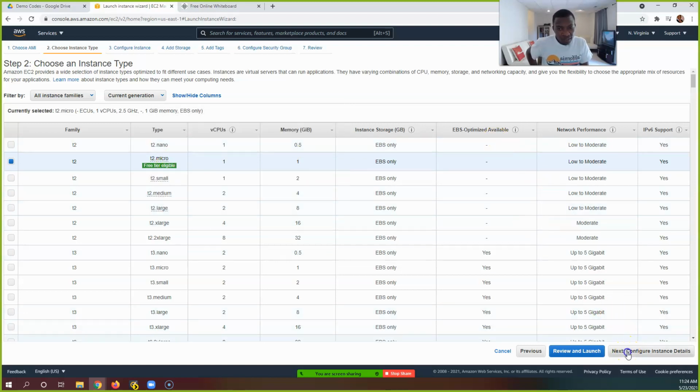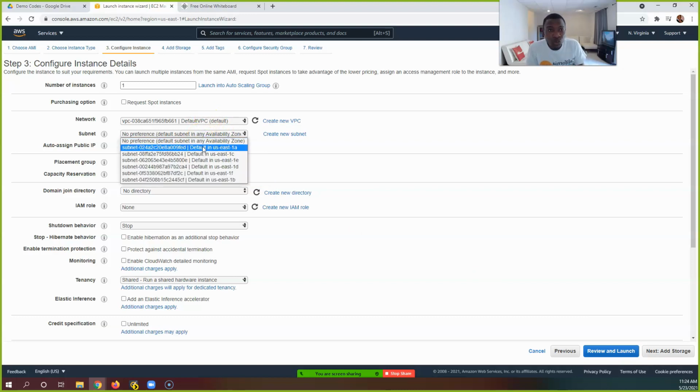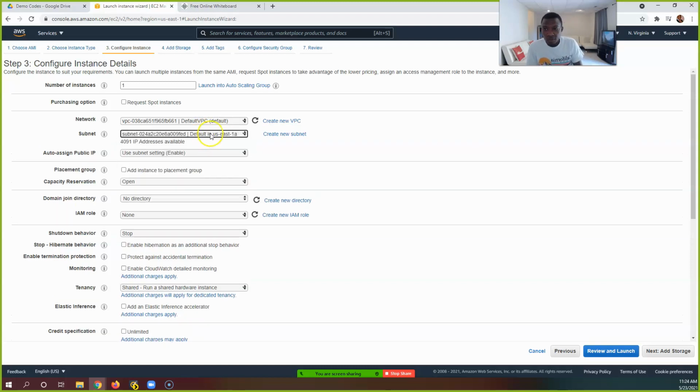T2 Micro, like we've always done. Now go ahead and configure instance details. What are we changing here? Leave your network, your default VPC, as default. Availability zone, I want you to choose 1A for this first server. Again, we're going to create 2 servers.